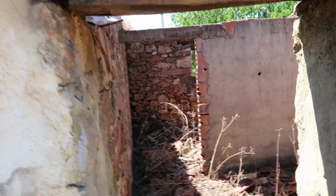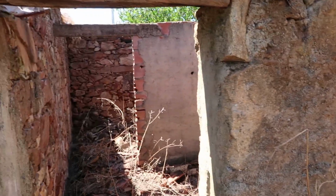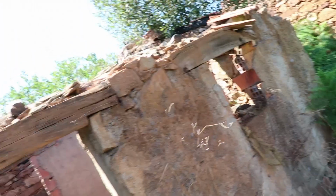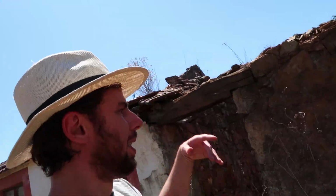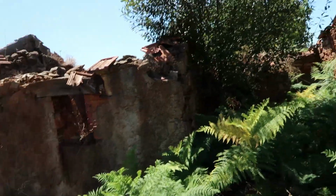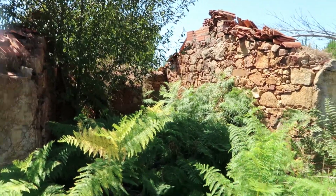So here's the second part. That's a bit more rough than the first part. Only the walls are standing and the rest is all down. No roof, no beams. We'll see. And then we have the last part of the ruin, and that's even in worse condition. I think that's what you can call a proper ruin, right? That's going to be a challenge for phase 2 or 3, I guess.